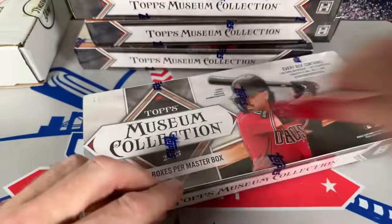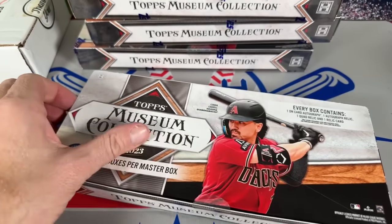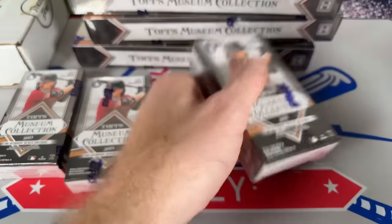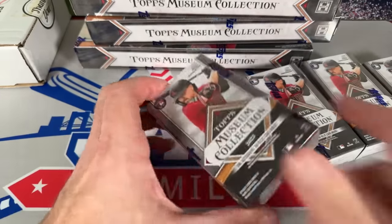So a pretty darn good box to start it off for Museum Collection. Adley Rutschman in there. Christopher Morel auto. Two nice rookie autos and an A-Rod relic. The Brandon Woodruff, you know, he's a nice pitcher and all, but his cards just aren't worth crazy amounts of money. On to box number two we go.